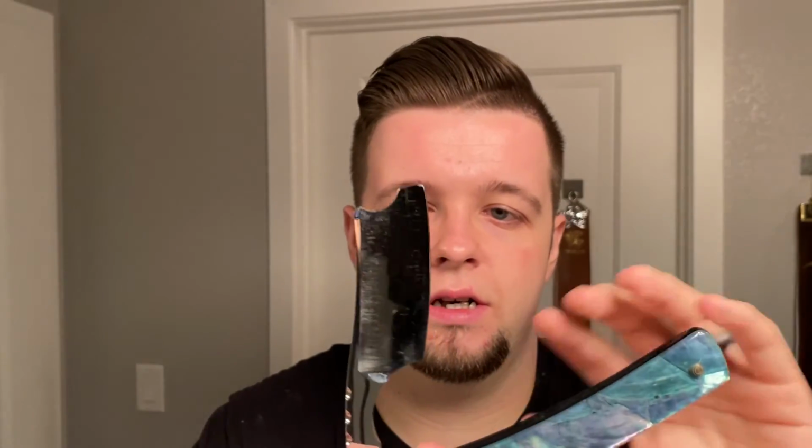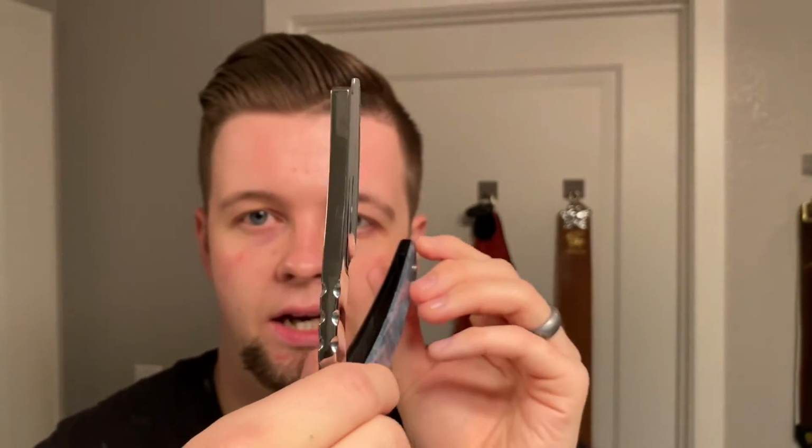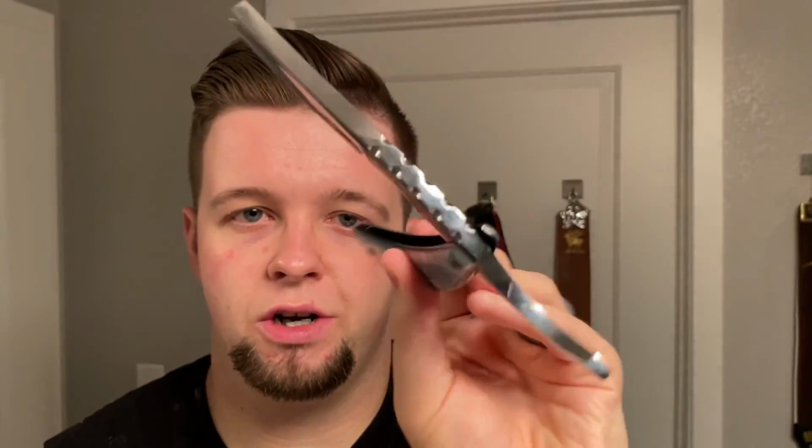My razor of choice was the OG as far as my den goes, the Max Sprecher A8 with this barber's notch and this cool tang work. I will never get rid of this razor. This will be with me when I die, or my children might inherit it or something. But I sincerely love that razor and love what Max does.